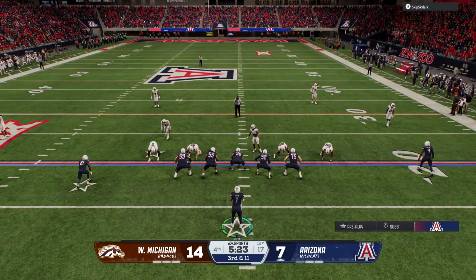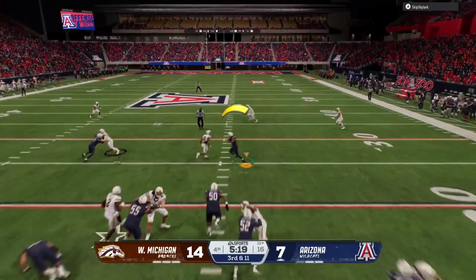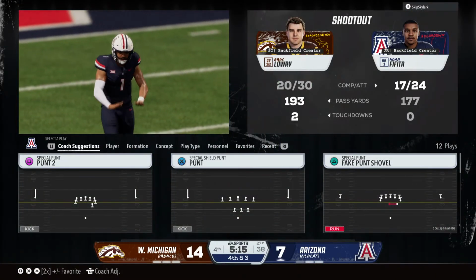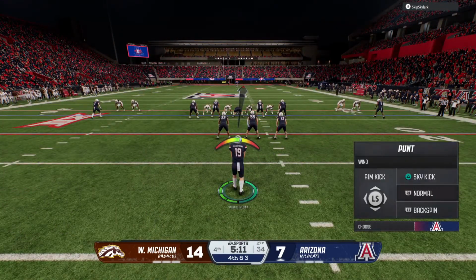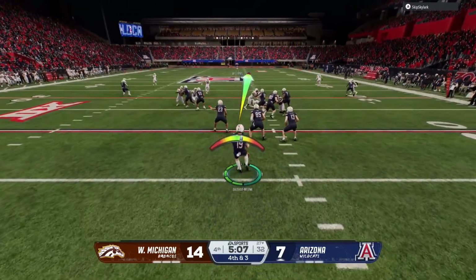Not exactly the ideal situation for this offense. 3rd and long, backed up inside their 20. From the gun, wants to pass. Catch in the middle, it's Hudson. He'll be stopped short of the line to gain. Needed about 3 more on that one. The Wildcats will have to send out the punt team. They'll boot it into the night sky for the first time.